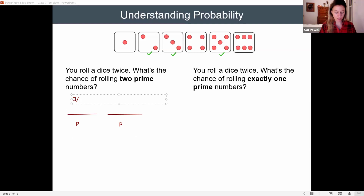There's 3 prime numbers out of 6 numbers total. And then I always reduce fractions before I multiply them, whether it's probability or a fraction problem. So I'll reduce them to 1/2. And I get 1/4.